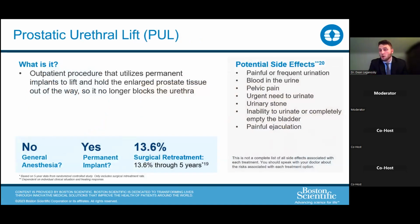So next we'll go into some other options for procedural interventions for the prostate. There's the prostatic urethral lift, or Urolift. This is also potentially an outpatient procedure done under local or general sedation anesthesia, where we apply permanent implants to move that prostate to the side and create a wider channel where the urine will pass. The analogy I use is to think about curtains in front of a stage. When we apply these implants, we open the curtains, create a wider opening where the urine is going to flow.